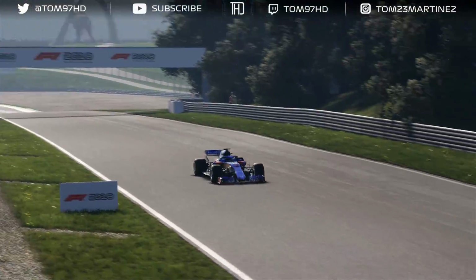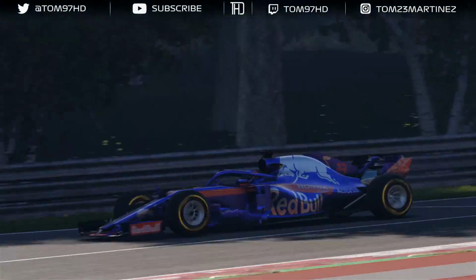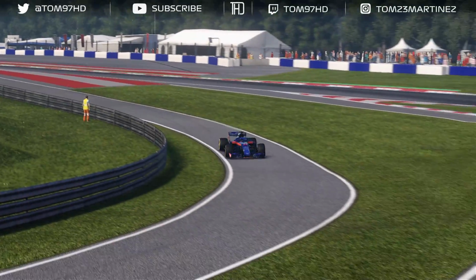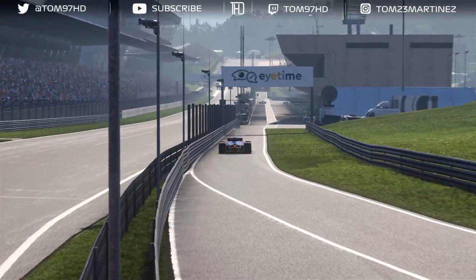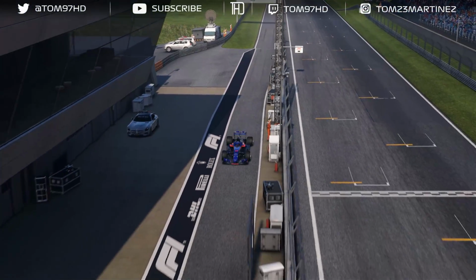Here we go into the pit lane. Saving ERS and a little bit of fuel if possible. Use up what's left of these tyres on the entry. Try and be aggressive using the track limits. Slow it down. There we go. Beautiful. That was a nice and efficient pit entry.